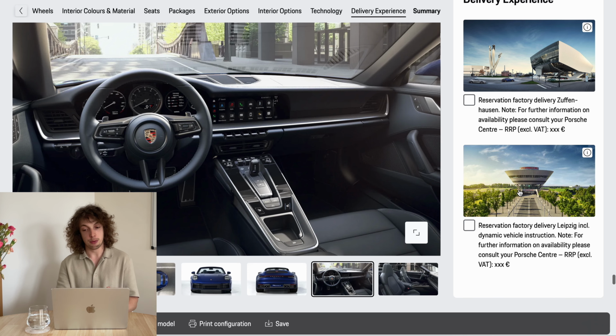Delivery, I would always pick it up in Leipzig. As I always tell you, pick the car up in Leipzig, get to drive it, get to experience it at the Porsche Center. It's such a nice option. I would always choose it.